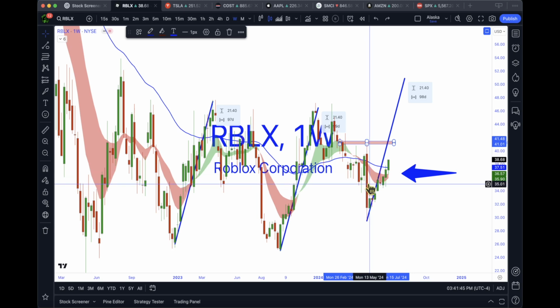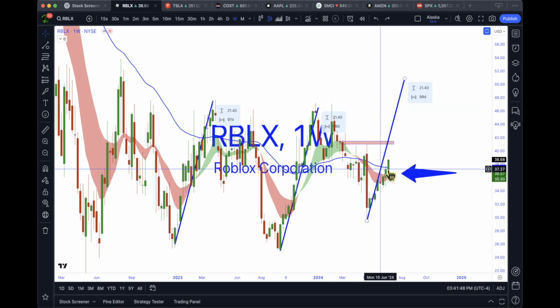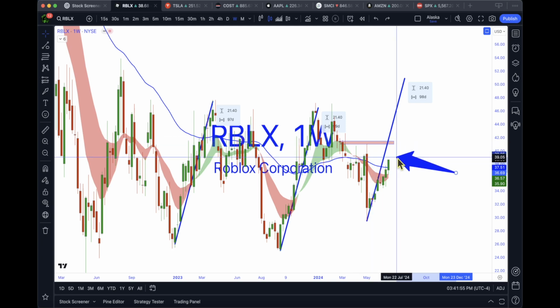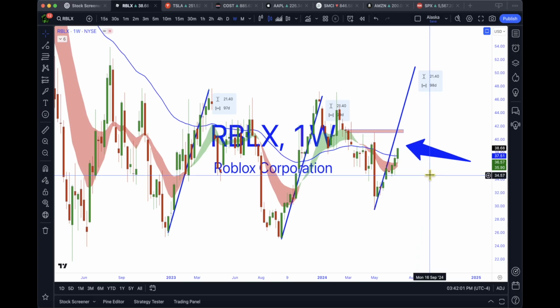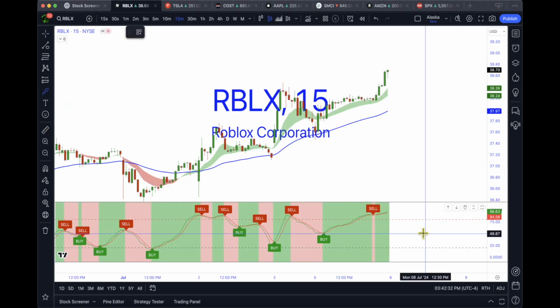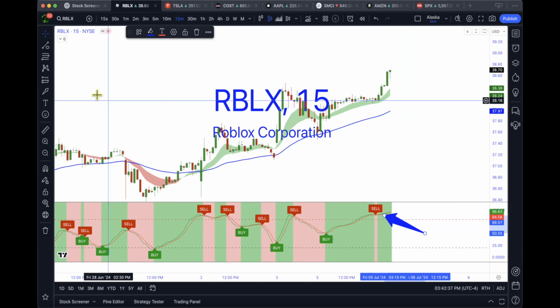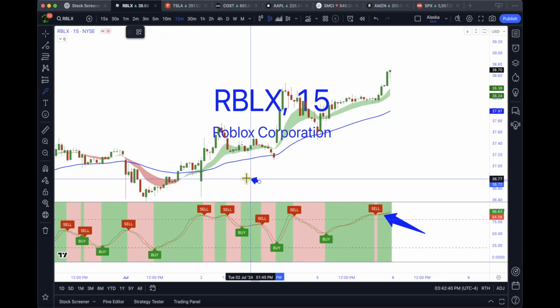I suspect because of this big long red candle that we are going to continue to go up. So you need to focus on, do you want a trade that is going to work for you? Now, how am I going to answer this trade, guys? Easy. Remember what we just went over. All right, let's point out the obvious. We do have a sell signal on the 15. That tells me that we are going to have a pullback on the 15-minute.